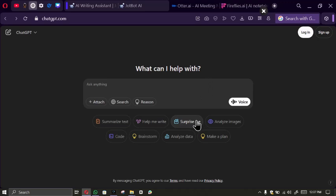Let's do a comparison of both of their features to help you make an informed decision. We're going to check the AI writing capabilities of both of them. Now, JOTBOT specializes in long-form content such as blog posts and articles, while ChatGPT is a conversational AI that excels at generating shorter, more creative content, and it is great for writing social media posts, marketing copy, and even poetry.